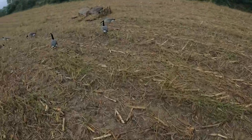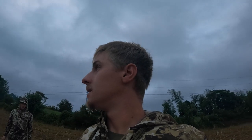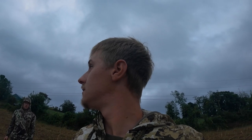Yeah, they were like 30 yards from us. Ooh, that happened pretty quick. That was cool. I think we had like six of them come in. They landed a little far out though, which wasn't that awesome, but other than that, that was pretty cool. Felt really good to shoot.